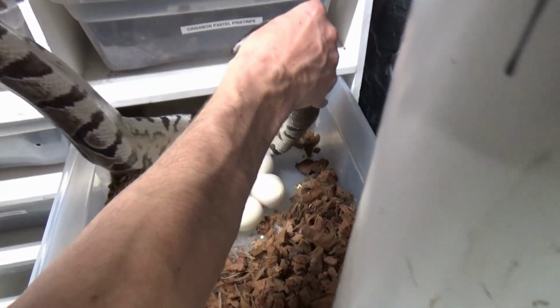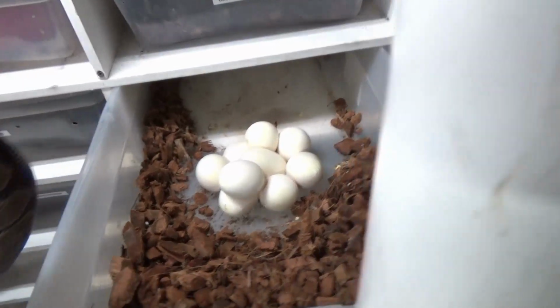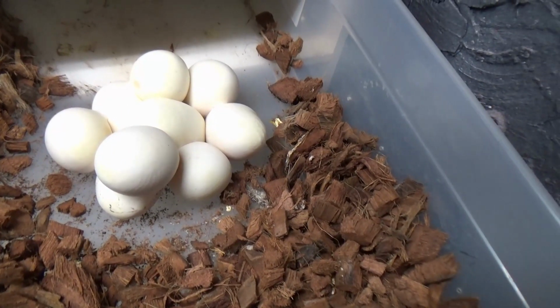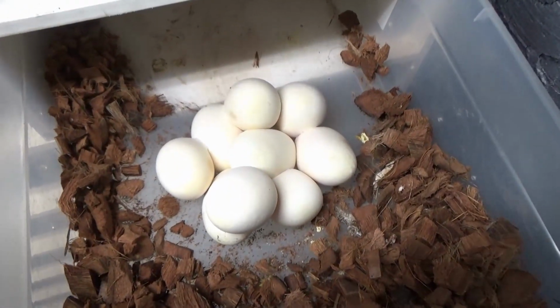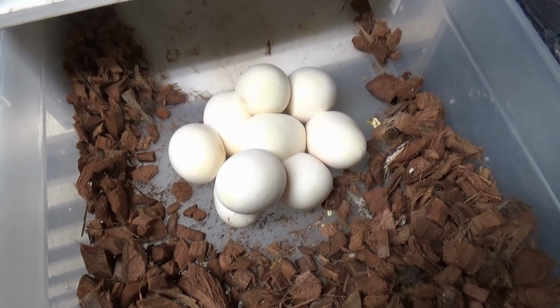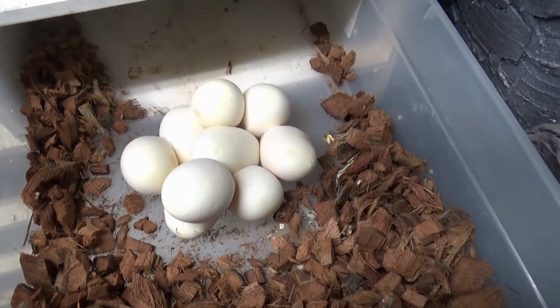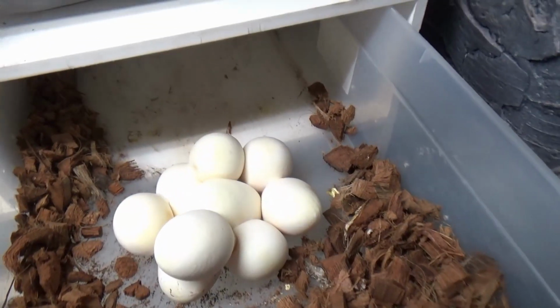How many eggs we got in there, Felicia? She's empty. 9. So not as many as last year, but still, she's a big, healthy girl. 9 good eggs, and once again, no slugs.